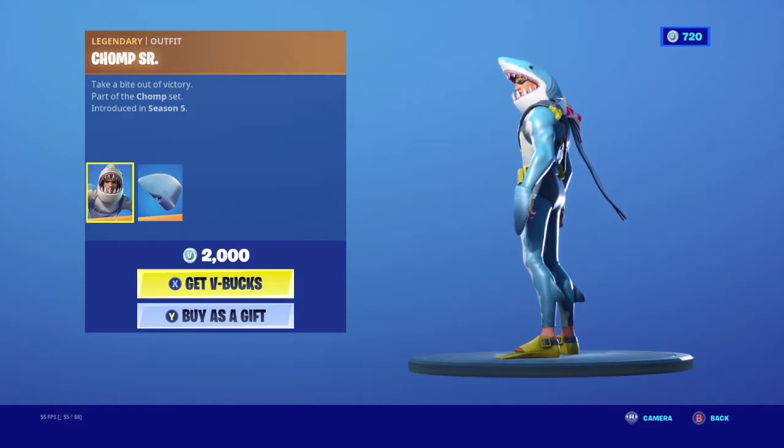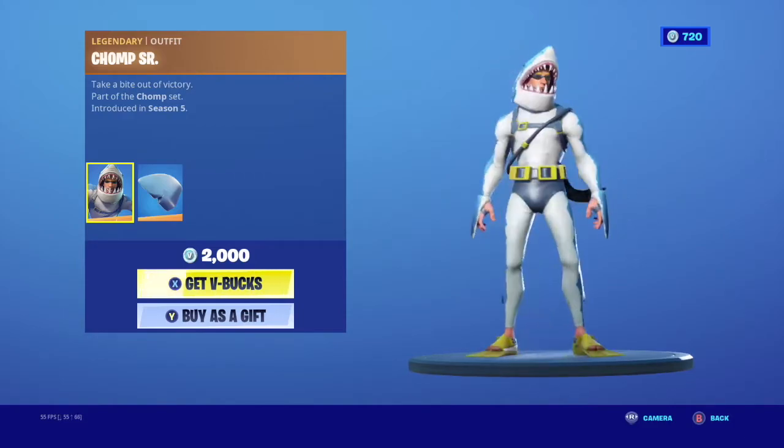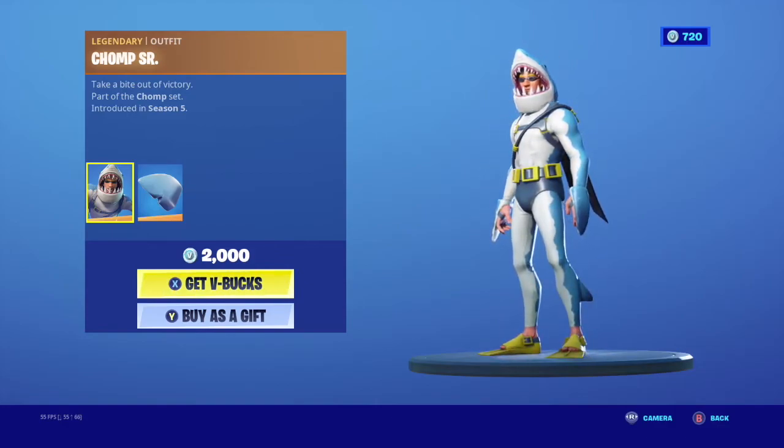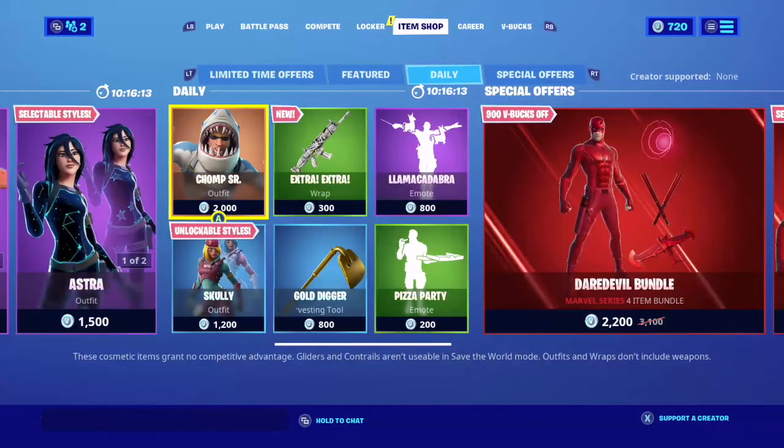Not 1200, 2000 V-Bucks. That's a little expensive, a little pricey for me, but I mean, he is a legendary skin. Considering the time he came out, the level of detail at that time does warrant the price point that they set. Today, I would say he probably could pass for like a 1500 skin. Historically, they're always going to charge you the 2000 because that's what he dropped as. He's OG at this point. So, hey, there is somewhat of a rarity.